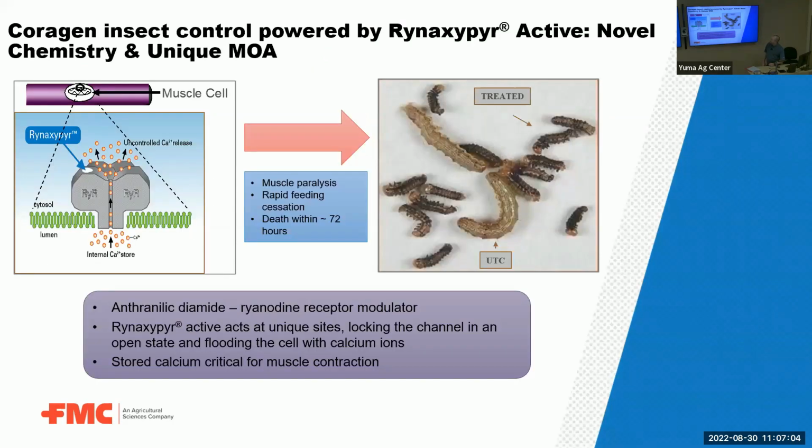So, what does Rynaxypyr do? If you look at this cell on the left, this is a muscle cell, and you'll see at the bottom it's storing calcium. Muscle cells have ryanodine receptors, which control the release of calcium in and out of the cell. When you apply Coragen or Rynaxypyr, it opens that ryanodine receptor and causes the internally stored calcium to flood outside of the cell, causing rapid feeding cessation, muscle paralysis, eventually resulting in death. You can see on the right of the screen the treated pests, these dark, blackish-brown looking ones, and then the untreated are the nice healthy worms. Typically within about 72 hours, you'll see mortality.